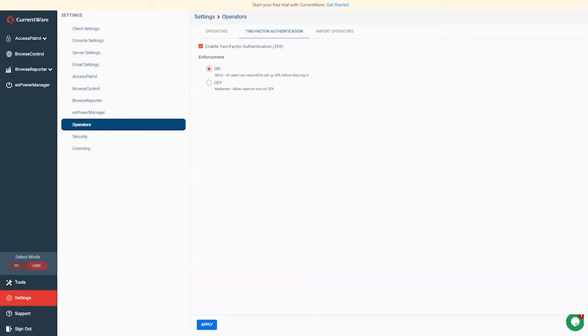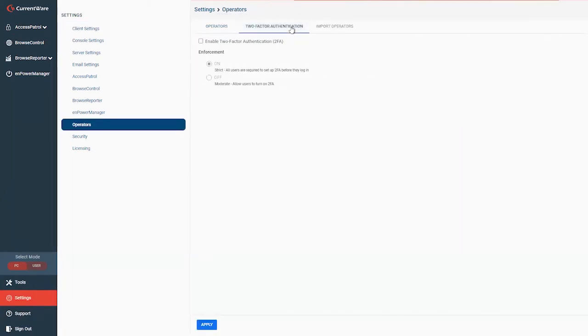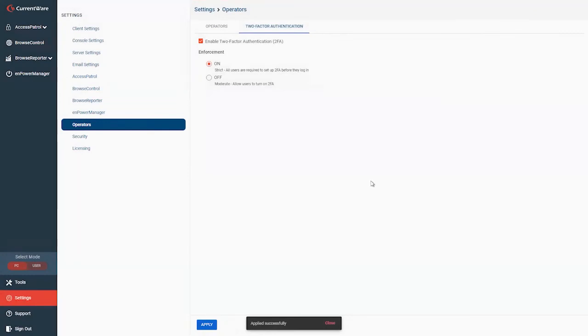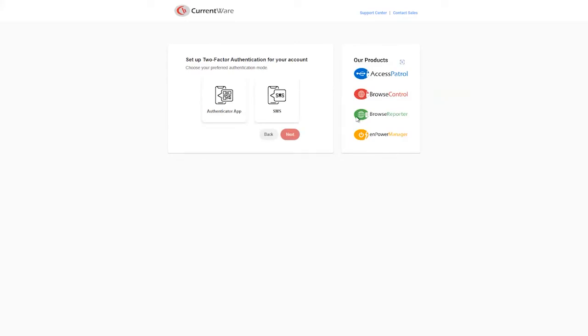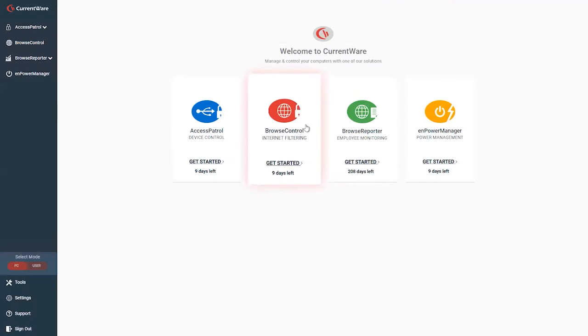So let me give you a quick rundown of the setup of 2FA. It's very simple to do. So when I come into settings, operators, two-factor authentication, enable the two-factor authentication, apply. So the next time I log in, I'll be forced to set up that two-factor authentication. So I'm going to sign out here and just sign in with my test account. And you have the option to do it based on an authenticator app, such as Google Authenticator or Authy, or to have it sent via SMS, so text message. I'm just going to set it up on the app here. Get my QR code. So now I've set that up on my app. There we go. Just like that, I set it up. Now, whenever I sign on that account, it'll ask me for the two-factor authentication code.